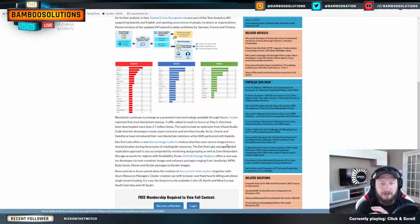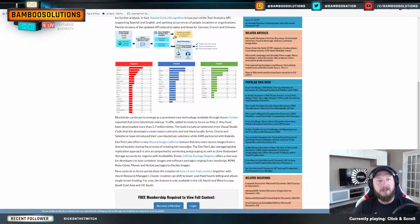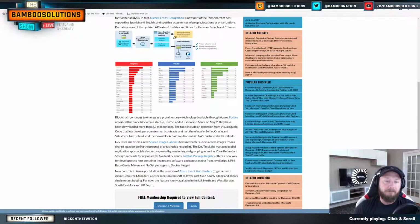GitHub package registry. I haven't read much about that. Have you guys seen much on that? It offers a new way for developers to host container images and software packages ranging from JavaScript NPM to Ruby gems. Kind of neat. It's not technology specific, like NPM is, you know, JavaScript packages, right? Or node packages. And then you've got Ruby gems, which is package management for Ruby.